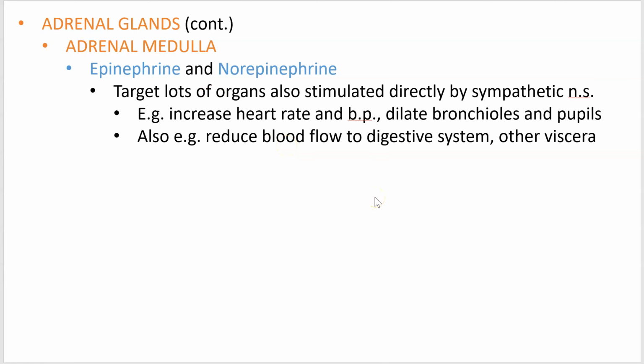Epinephrine and norepinephrine. You may have heard of these as adrenaline and noradrenaline, but we'll just go with their medical names, epinephrine and norepinephrine. Lots of things are targeted by epinephrine and norepinephrine, right? Let's just picture you've just gotten the crap scared out of you. Your heart rate goes up, your blood pressure goes up, your respiratory rate goes up, your pupils dilate, you don't feel hungry. Lots of things happen that will let you fight the bear or whatever.